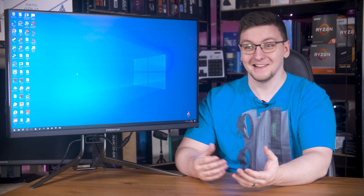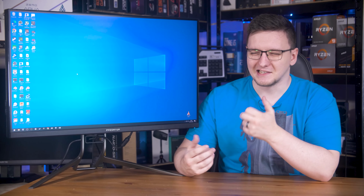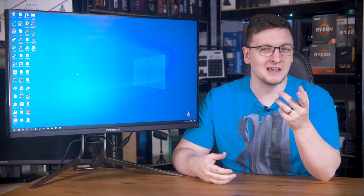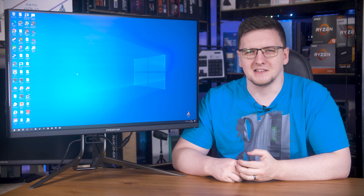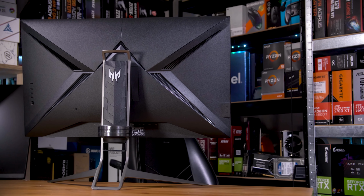£1 per nit. Amazing! Of course, just reading from the spec sheet doesn't tell you the whole story, so let's dive into this and see if it's actually worth that hefty price tag. I'll start with the physical.